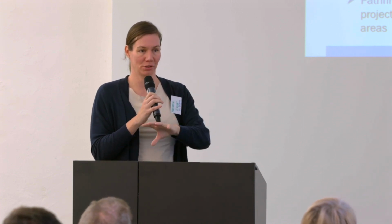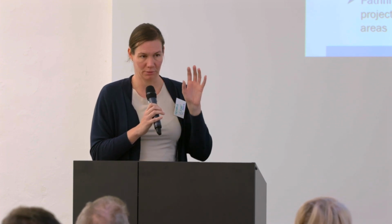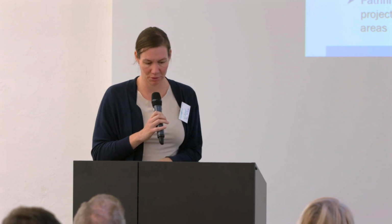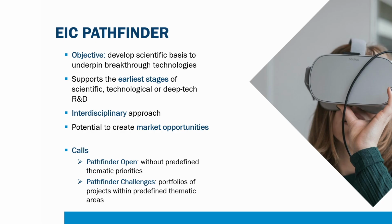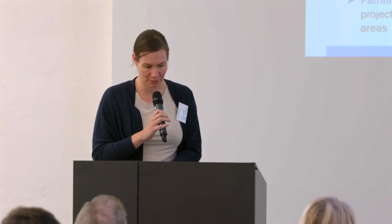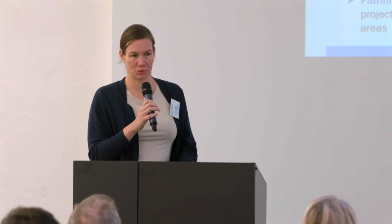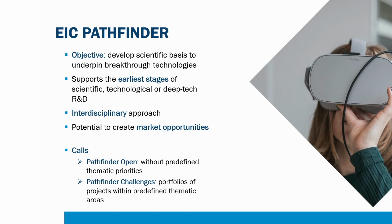So let's have a look at the Pathfinder instrument. I split the Pathfinder open and challenges because there are some differences that you should take into account. The EIC Pathfinder's objective is to support development of the scientific basis for new breakthrough technologies, like future technologies. As I mentioned before, it supports the earlier stages of research and technology development. It stresses an interdisciplinary approach, and the research should aim not only at research results, but also at creating potential market opportunities.